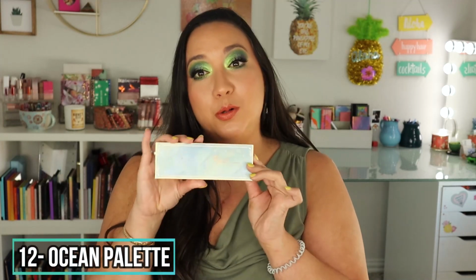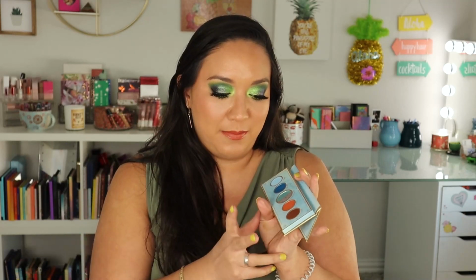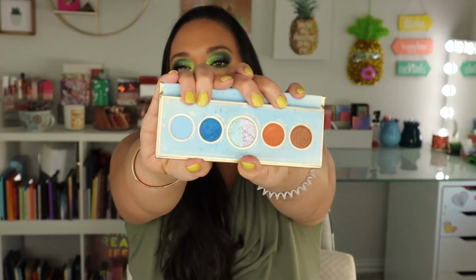Then the next one, which is predominantly the mini palettes, which is because there's just less options, you know. But this is the, what is this? The Mini Ocean palette. This one does have a little bit more depth in it, but it's the metallics that are the deep shades, not the mattes. Now, these are more like accent palettes more than anything, at least for me.